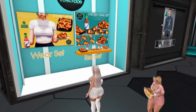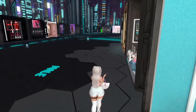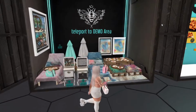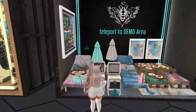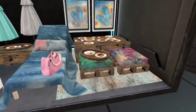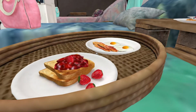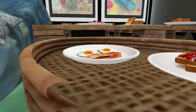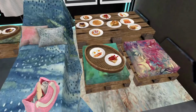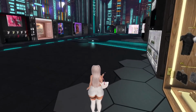Chicken wing, hot dog, and bologna. Yes. Perfect. I love junk food. They make the coolest stuff. What is this? Oh, these are cool chairs. These are nice chairs. It's like beach loungers. Oh, look at the strawberry jam on the toast and the eggs with the bacon. Looks good. That food looks really good. I need food.